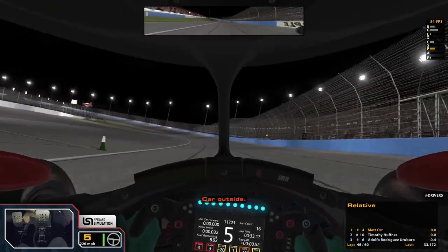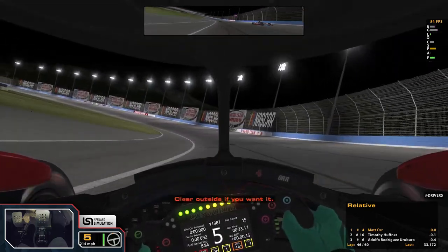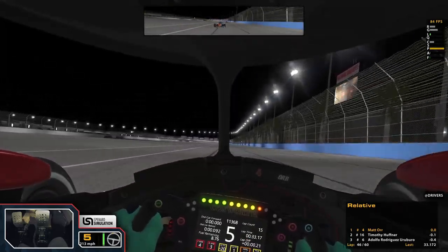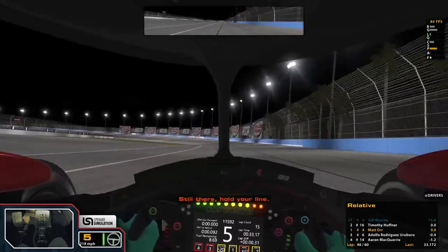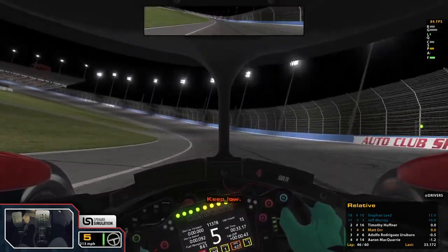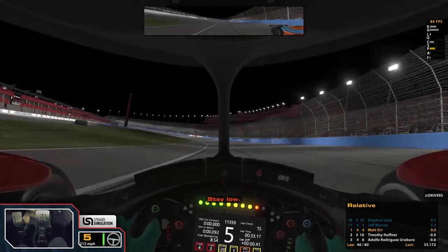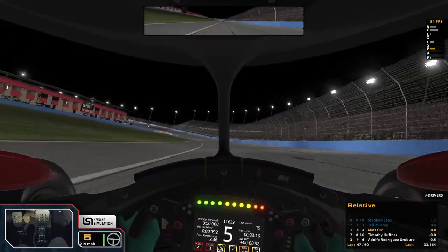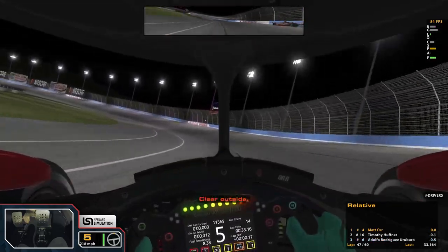Car outside. Still there. Clear outside if you want it. Car outside. Still there, hold your line. Keep low. Stay low. That was a finish out, but a close one right there. Clear outside.